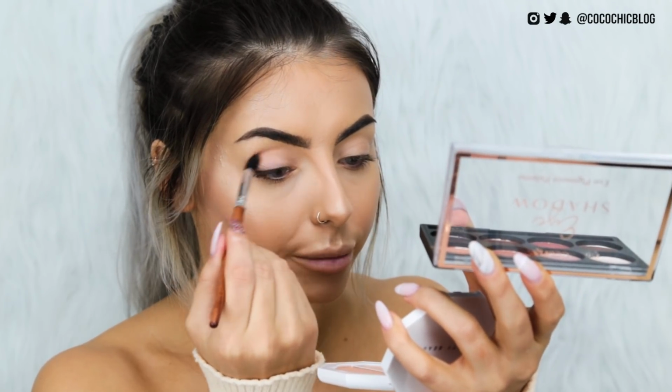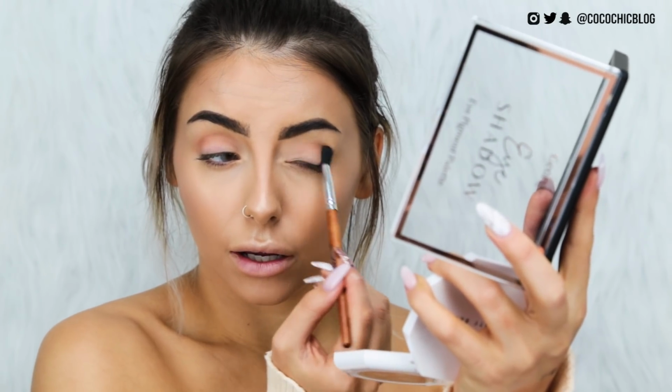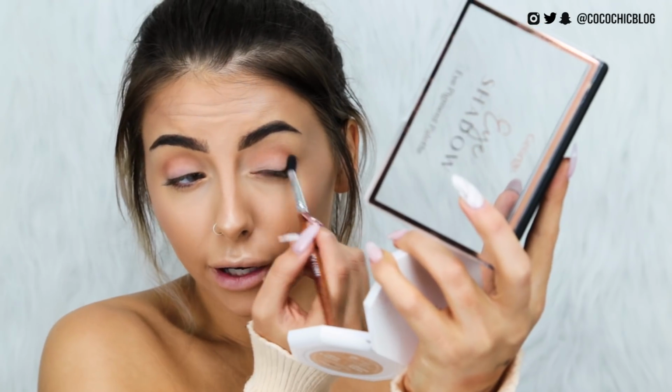And I'm gonna run that through my crease, which is kind of like my standard crease shade that I normally use, like a nice kind of neutral but still slightly warm tone brown. Seems to be blending out okay so far.